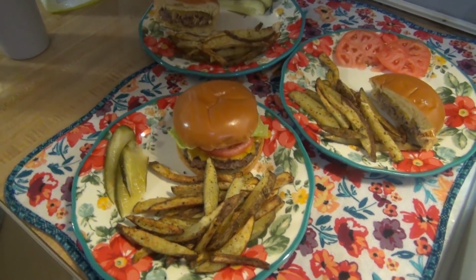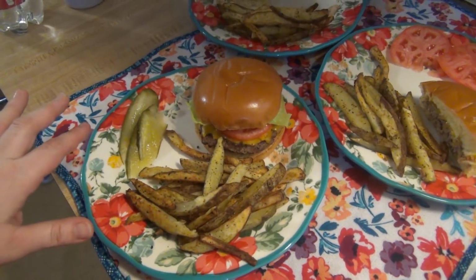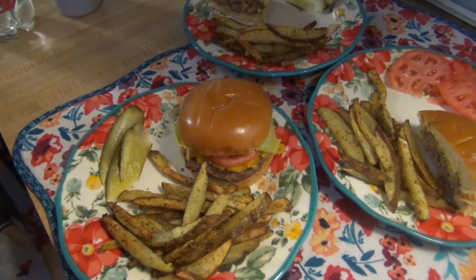Okay, here are me and the kids' plates. We've got the fries. They don't really seem crispier than the last time I made them. So I don't know if soaking them is entirely worth it if you're doing it in the air fryer. Maybe they crisp up better when they're spread out on a sheet pan in the oven. So we'll probably try that at some point.